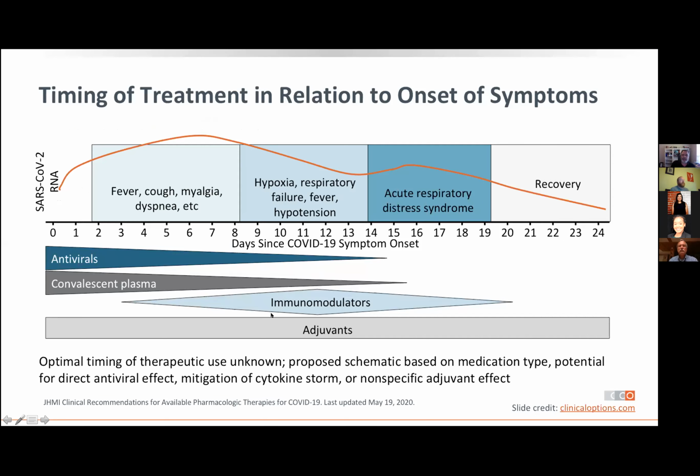So when you're looking at the timing of treatment, it's important to know that different types of interventions will work at different stages of the disease. Here we have a patient that starts on day 0, getting exposed, then they have fever, then they become hypoxic, and then they get the cytokine storm, develop distress syndrome, and then they either die or recover. So antivirals and convalescent plasma probably work best as early as possible. But then immune modulators probably have their best shot right before or at the cytokine storm.